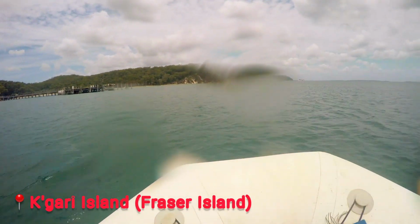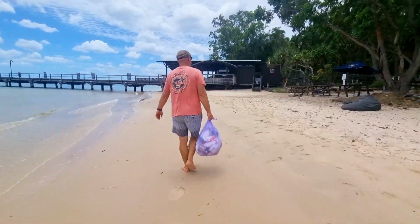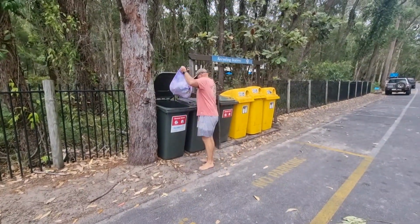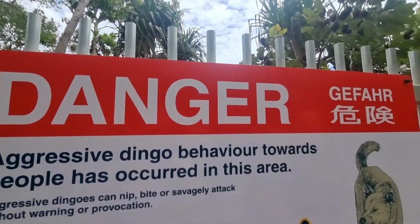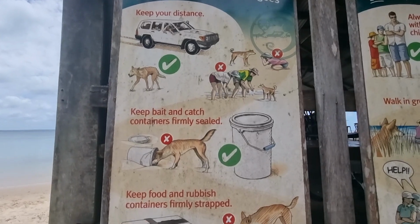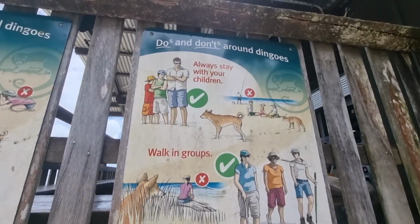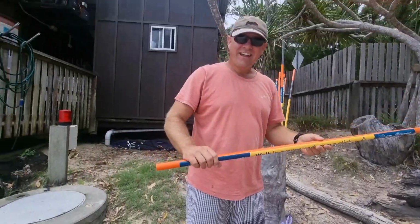When we arrived at Fraser Island, one of the first things we did was bring our trash to shore and put it in appropriate bins, because we did 2 very big sails and have a bit of trash to get off the boat. Fraser Island is also one of the only places you can find purebred dingoes in Australia. Because of the dingoes, there are a few signs on the island to make sure that tourists take the proper precautions for dingoes.